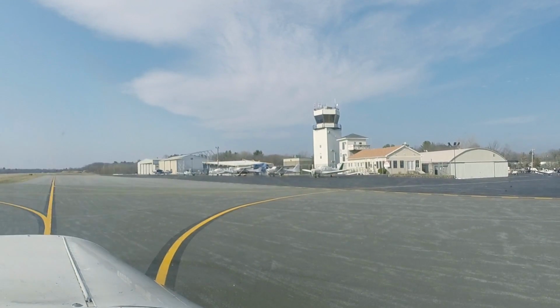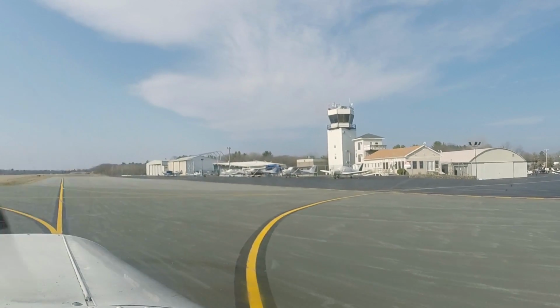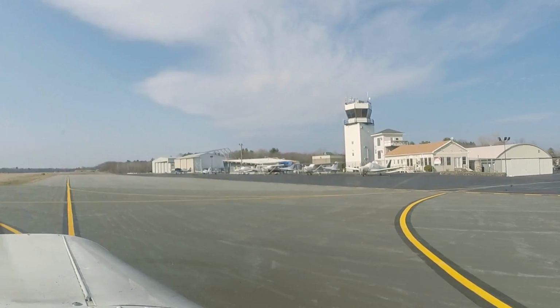Warrior 8027 Foxtrot on Alpha, cross runway 16. Cross 16 at Alpha for 27 Foxtrot.